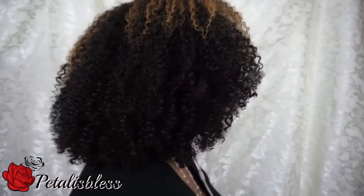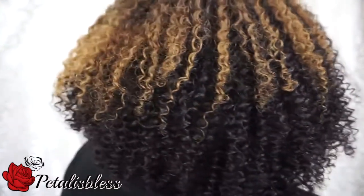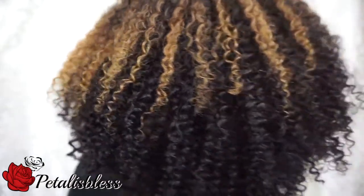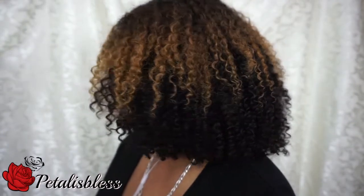Now, let me turn around so you could see how the wig looks. Okay, this is a view from the front. And this is the side. Let me turn the other side. I don't have a swirling chair. And that's the other side. So that's the wig I made.